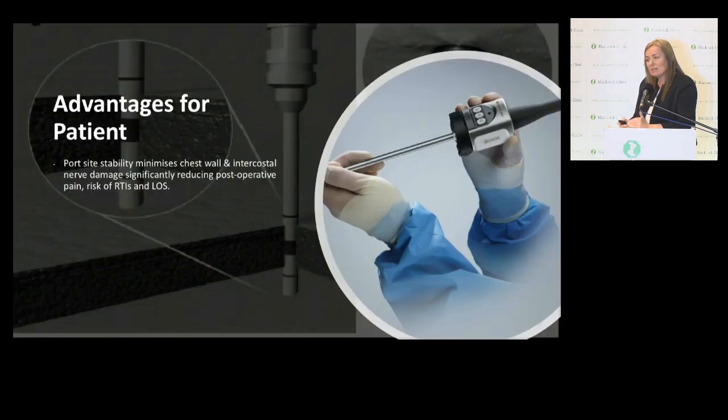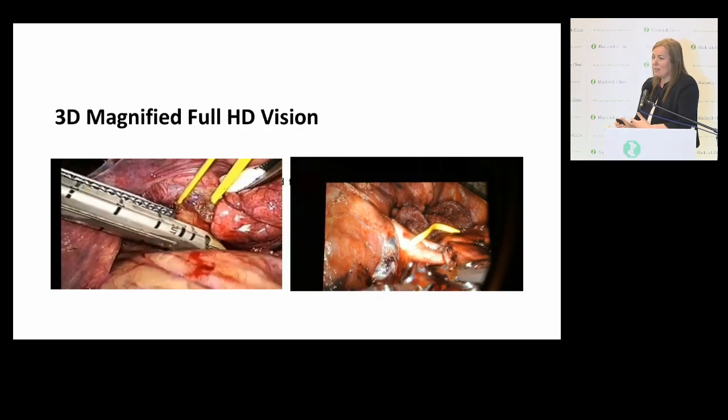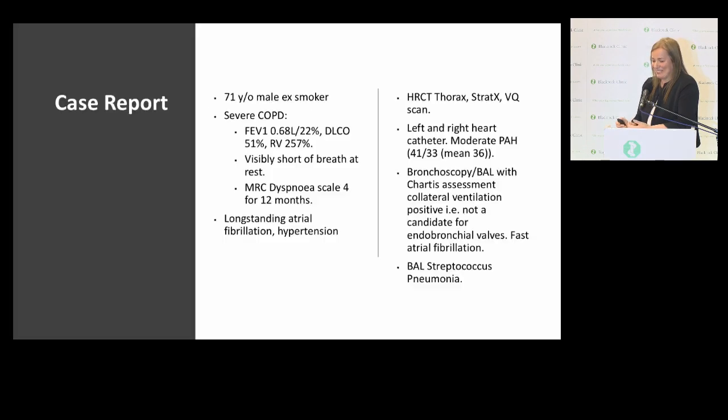For the patient, lung volume reduction through the robot is very important because instead of levering off the chest wall and causing intercostal nerve discomfort, I go through and everything is done on the inside. And I can really see things very well. I imagine it like a little Lego man in the middle of the chest because I'm right up on top of the pathology and what I need to do. And the quality of the imaging is amazing. You know, it's like being at the cinema, working away, compared to the traditional ways of doing things years ago.